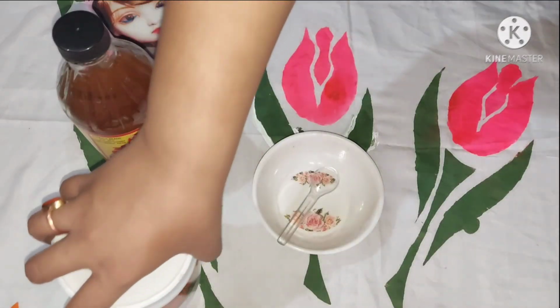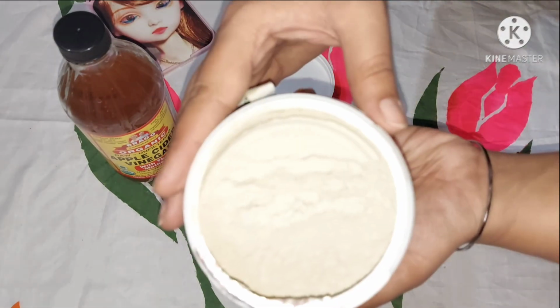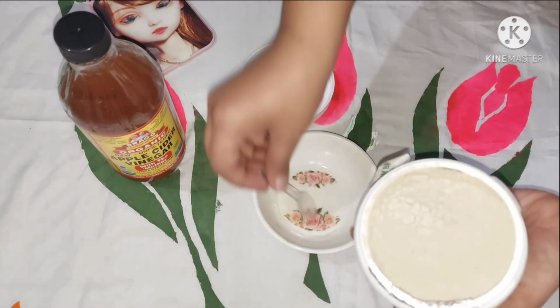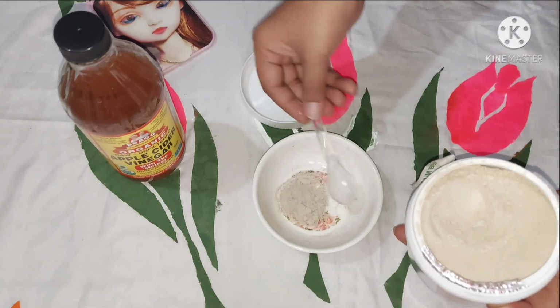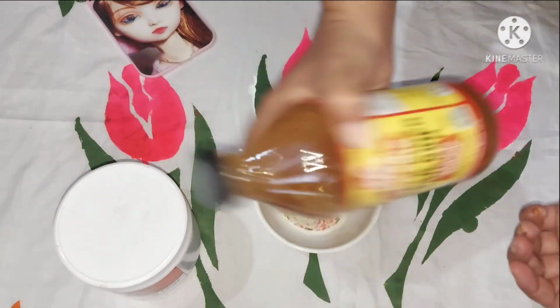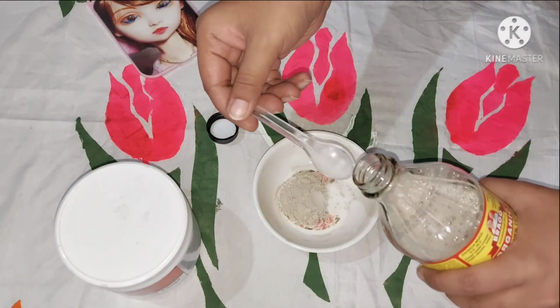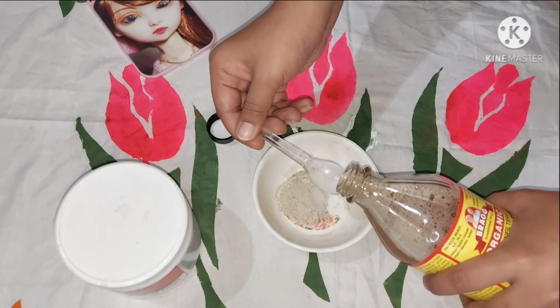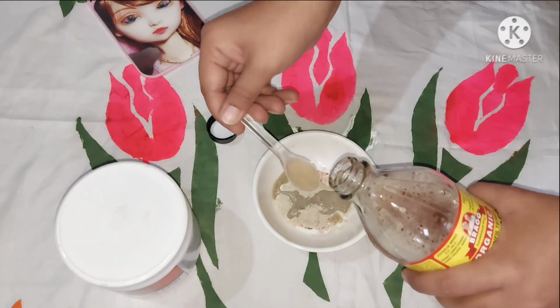I'm starting by taking my Aztec clay, and you can see it has a very fine and smooth powder texture, and the shade of the clay is pale grayish mint. I'm taking 1.5 spoons of clay. You can adjust the quantity according to your face size, and you need to use a non-metallic bowl to mix this.